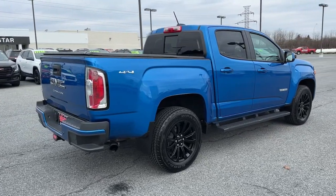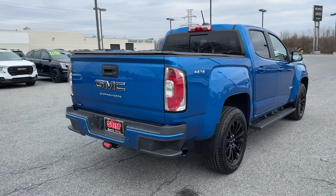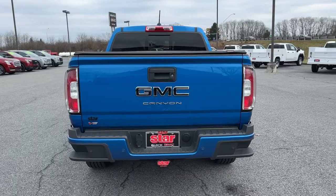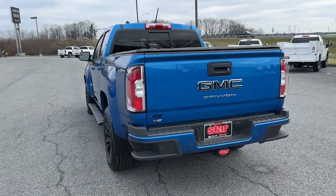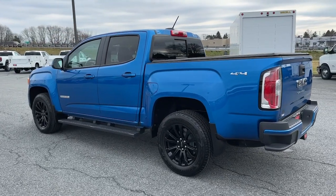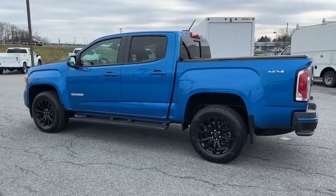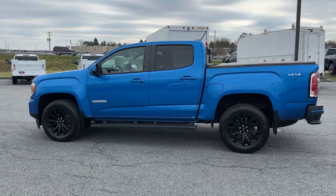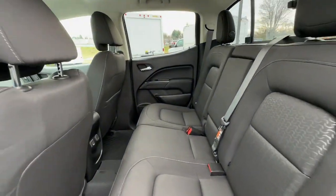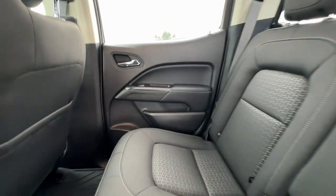stable driving experience. These are just some of the great options this vehicle comes with: Apple CarPlay and/or Android Auto, pre-collision system, keyless entry, premium sound system, backup camera, fog lamps, lane keeping assist, heated mirrors, satellite radio, electronic stability control. Take advantage of the utility and comfort this well-designed Canyon has to offer.